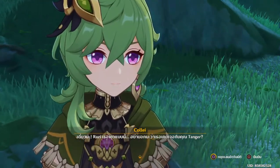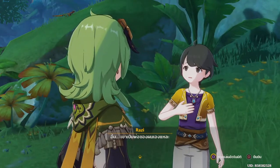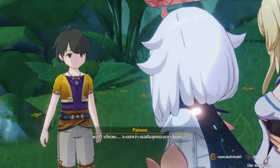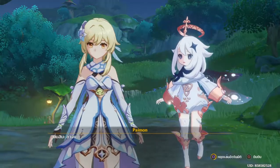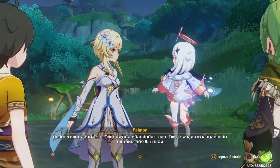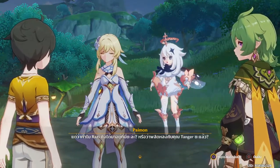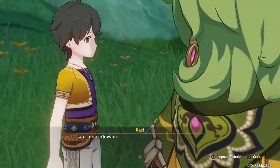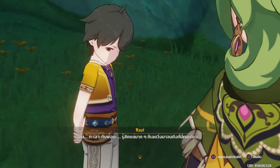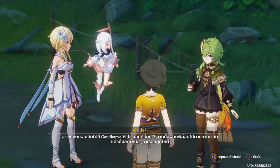Wait, hold on! Razi, do you mean you've met Tanja before? Mm-hmm. He's my dad. Your dad? Tanja's your dad? As in you're Tanja's son? Uh-huh. Paimonsies! That guy at Aaru Village told us that Tanja brought his son along with him. So he meant Razi! Why are you here on your own, though? Did you and Tanja get separated? We had an argument. I was upset, so I ran off here by myself. Oh, in that case, we should take you back to Gandharverville first. Then we'll look for your dad and tell him where you are.